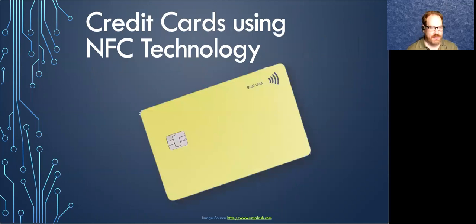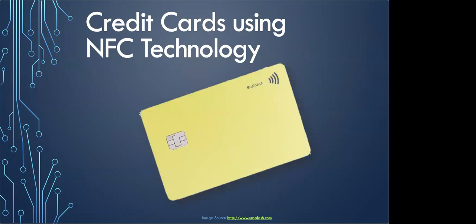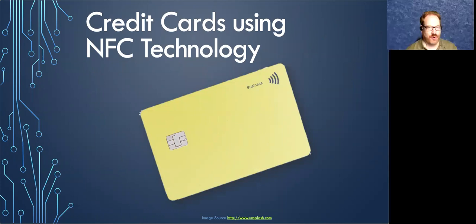So how can you tell if your credit card is even able to pay contactlessly? Well, it's very simple. You look at both the front and the back of your card, and if you see that little NFC symbol on either side of your card, it's ready to go. You can see it here on this yellow demo credit card up in the corner. If you have one of those on your card, you're set. You don't have to call the credit card company and say, please turn this on for me. It's already ready to go.